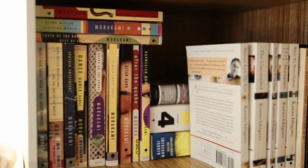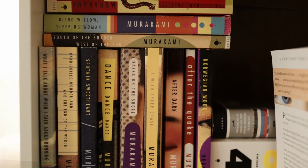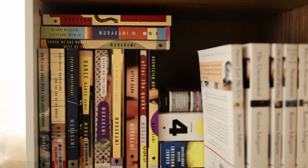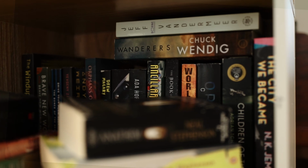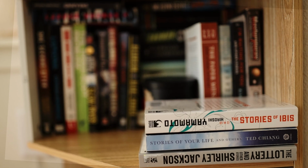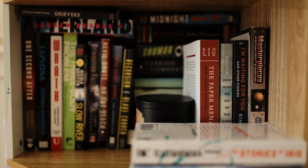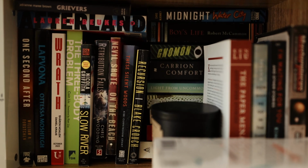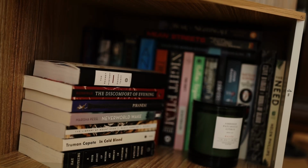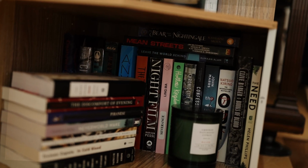I have all my Murakami and Ishiguro books on this shelf for easy access, I guess. They are my favorite authors, 100%. And on the bottom shelf, I have some more science fiction mixed with other genres like thrillers and horrors. I mostly read thrillers and horrors on Kindle. I don't usually feel like owning physical copies from those genres unless they're ones I very much adore.